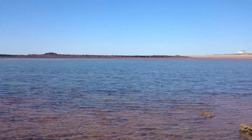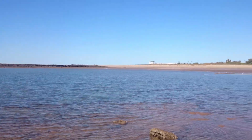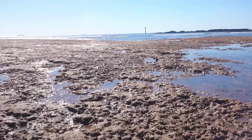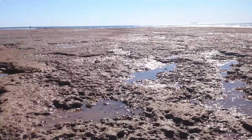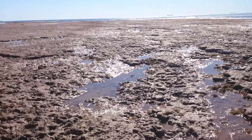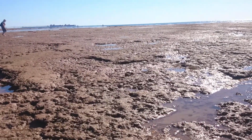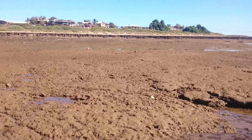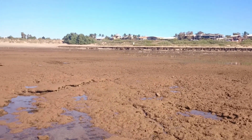Well, we've come out here at low tide, walked off the beach, and as you can see, the rocks are all exposed. The high tide this afternoon will probably have about 3.5, 4 metres of water over this. So I'll just show you what it looks like at low tide. It's an interesting little walk out here.